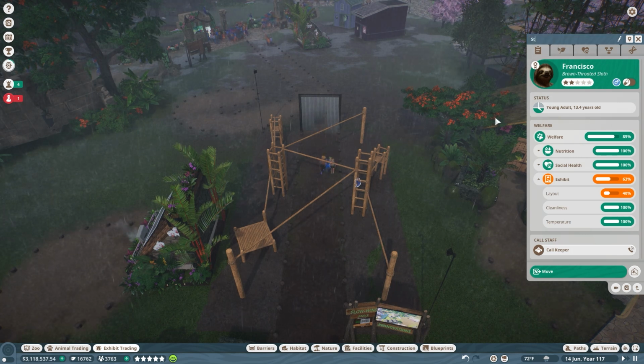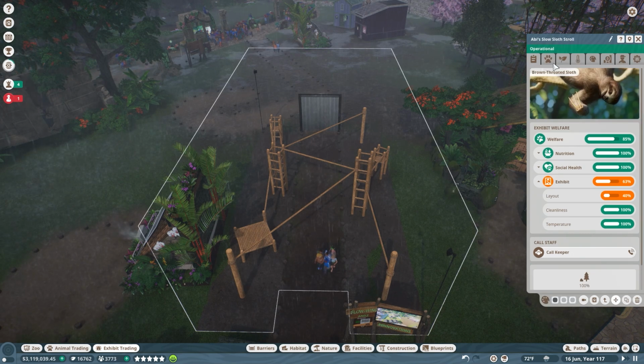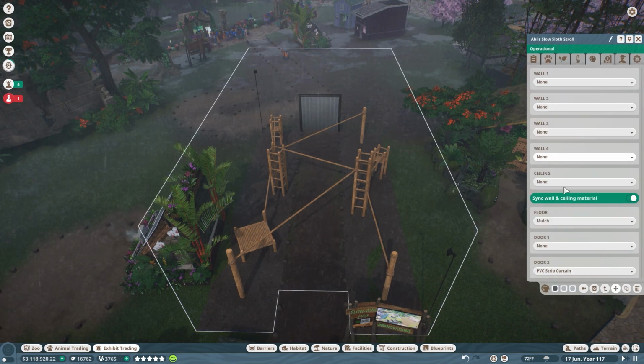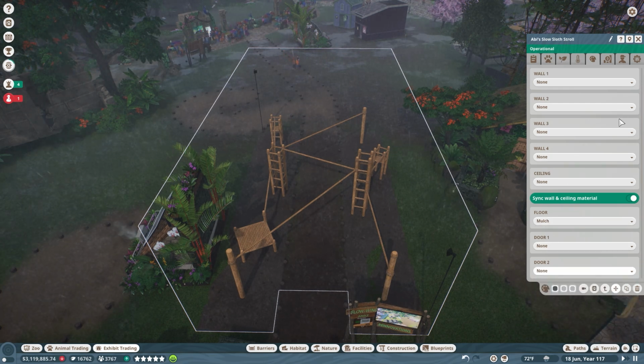What a fantastic name! And Stan, thank you very much for your suggestions about how we could really make the waterways look nice. I'm really glad that you guys are interested in that too. And then let's get rid of the door. There we go.